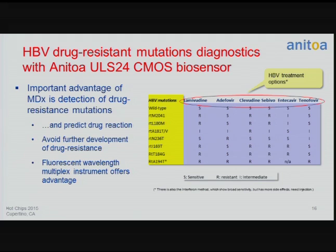So this table basically shows how different variants are, how drugs are sensitive to different variants. So it's essential for diagnostics to be able to detect not only yes or no, but also those mutations. And in addition, of course, as patients start to take medicine, we need to monitor the virus counts within a given volume of sample. So quantification is also important. So we developed all those technologies so that we can give information to the doctor that the doctor can use to decide on the treatment.